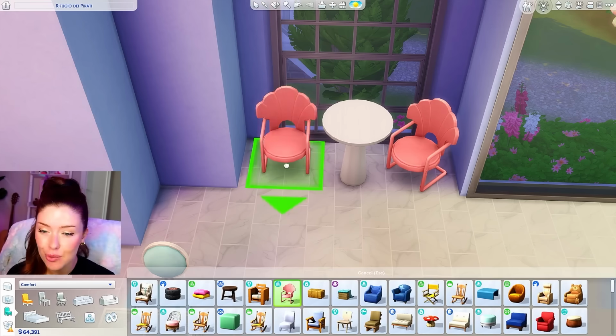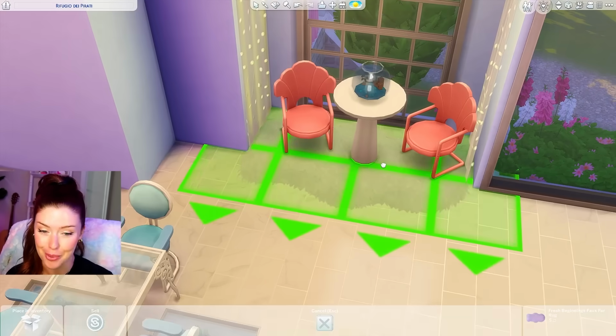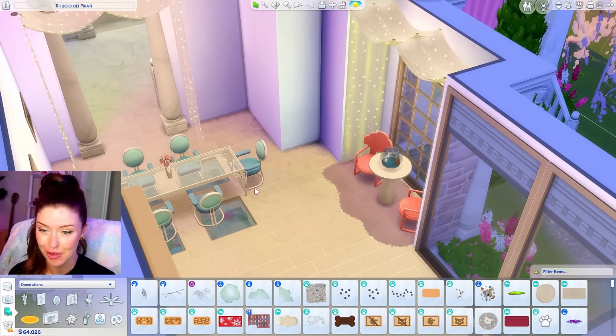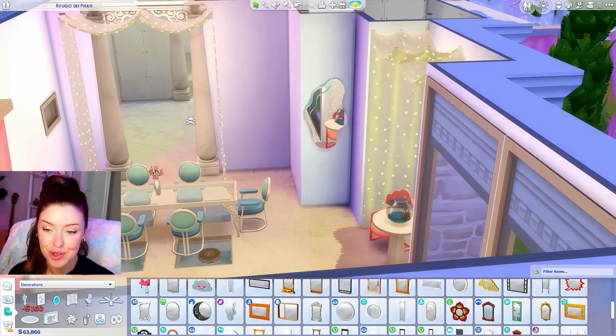Or maybe we can put some over in this corner here with a fishbowl on it. We've done so many mermaid inspired builds on this channel at this point. I don't think I'll ever get tired of them. I'm gonna add this mirror here from the pastel pop kit.